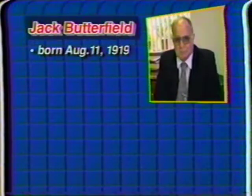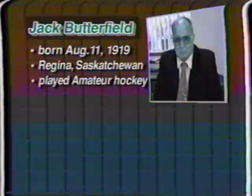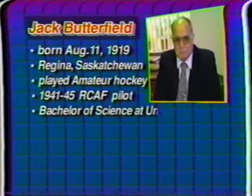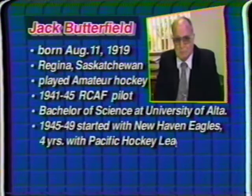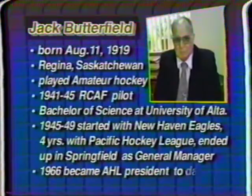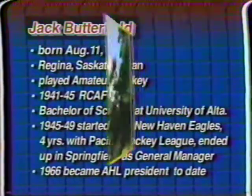Jack was born August 11, 1919 in Regina, Saskatchewan. He played a lot of hockey at the amateur level until he was called into action by the Royal Canadian Air Force in 1941. A broken back during his service put an end to the playing days of Jack Butterfield. And then in 1949, it was back to the AHL, a place called Springfield, and as history would dictate, that is where Jack would stay.